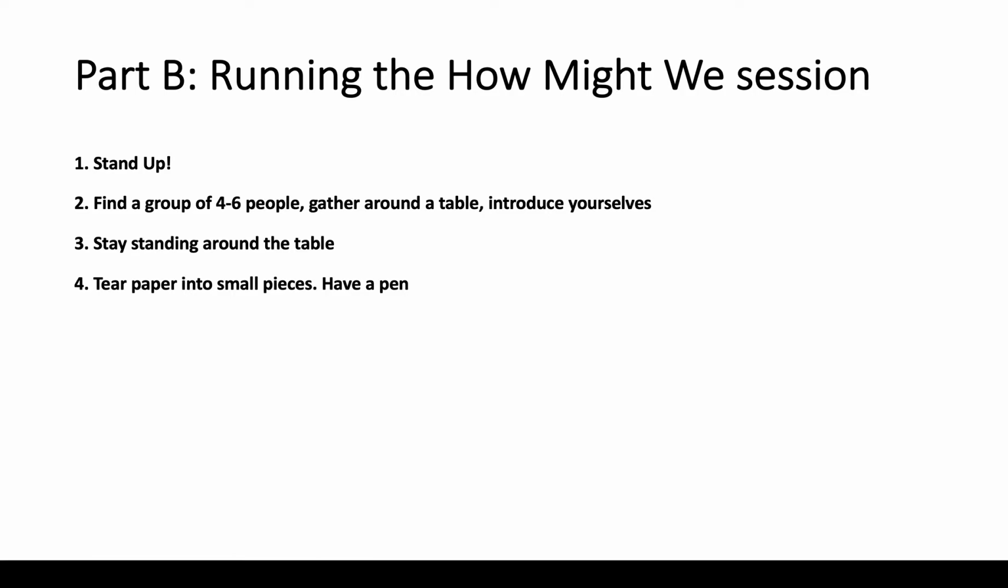How many sheets of paper should they, or how many small cards should they create? Well, if you're going to do, let's say, 4 to 6 rounds, or 5 to 7 total rounds, and if in each round someone comes up with 10 ideas and you have a group of 60, you can do the math that you'll need quite a number of these small sheets of paper.